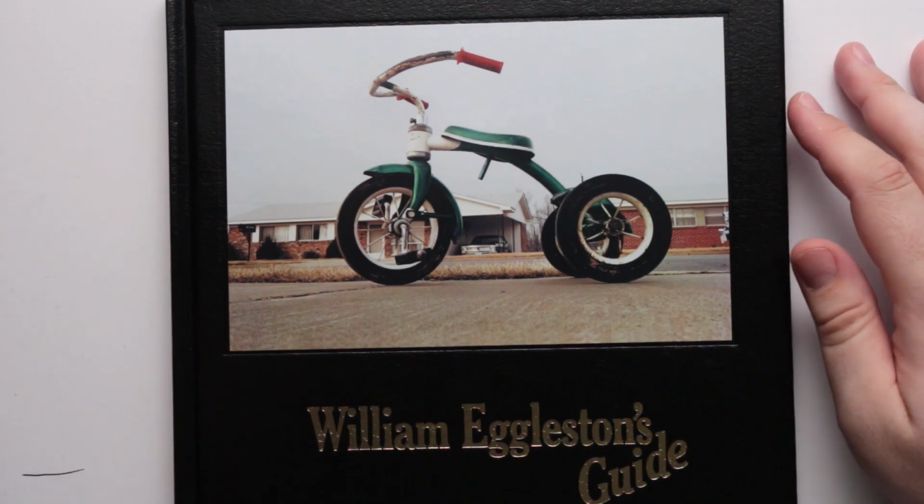Anyway, William Eggleston's Guide, I think, rightly regarded as an amazing photographic book. And if you don't have it in your collection, I really think you should check it out. Add it to your collection, and I will see you again with another edition of Robin's Book Club very soon indeed.